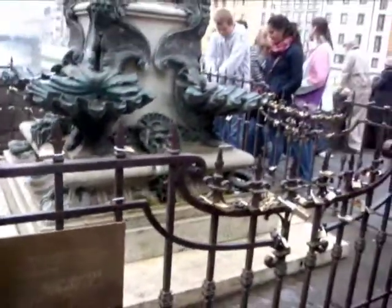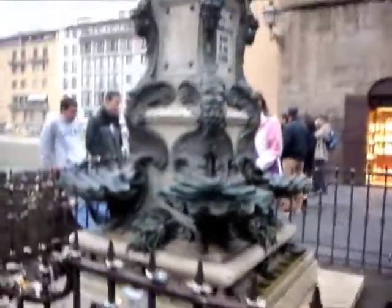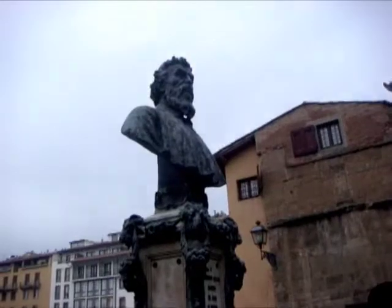I think this is kind of cute. They've got this little sign up that says that it's forbidden to put locks on this railing, and so naturally there are just a bunch of locks just all over it. I think you can get fined like 500 euros for it, but yeah, nobody seems to really mind.